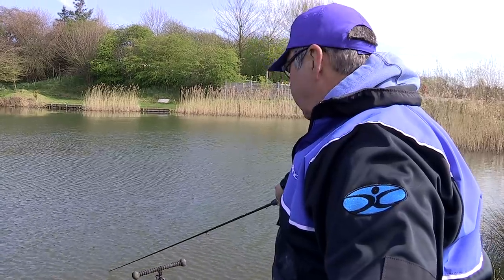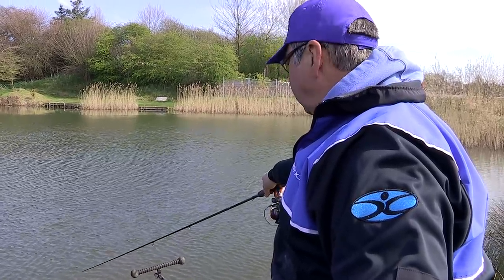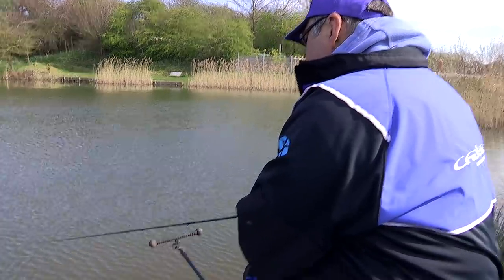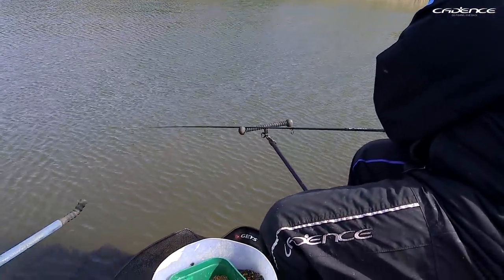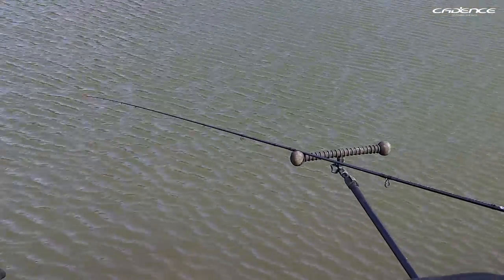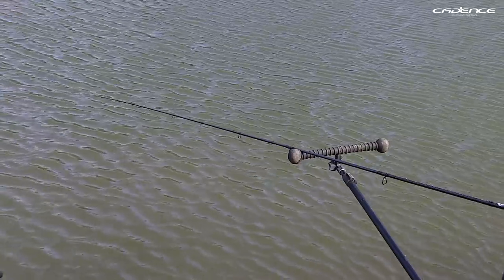Cast out, and as we said before with the pellet feeder, we want that to hit the bottom, which it just has then, and we don't want it to move. Not until a bream picks it up anyway.